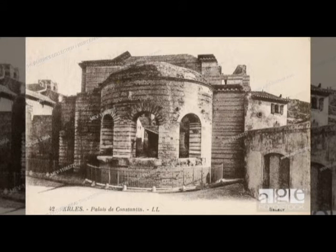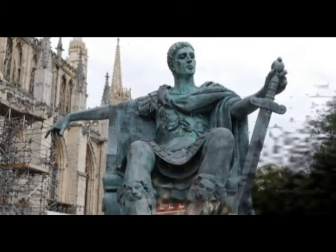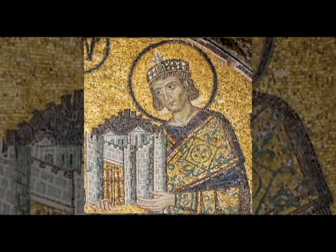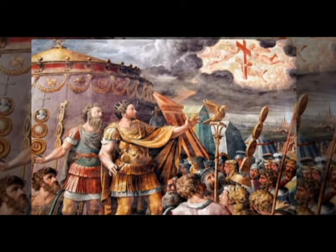The Baths of Constantine. Chances are you probably don't remember who Constantine was, so just as a refresher, Constantine was most noted for his legalization of Christianity, which let people love Jesus legally, and overall made Christianity the state religion.